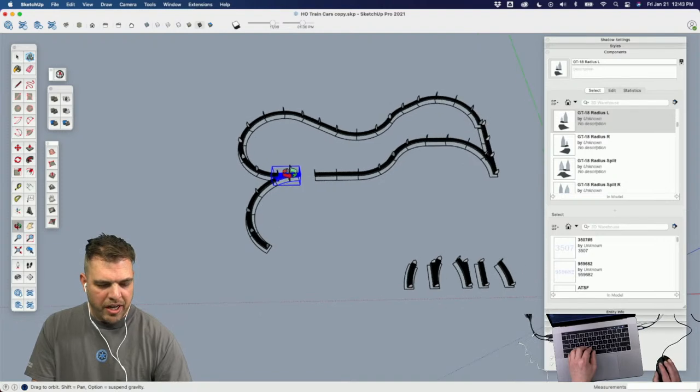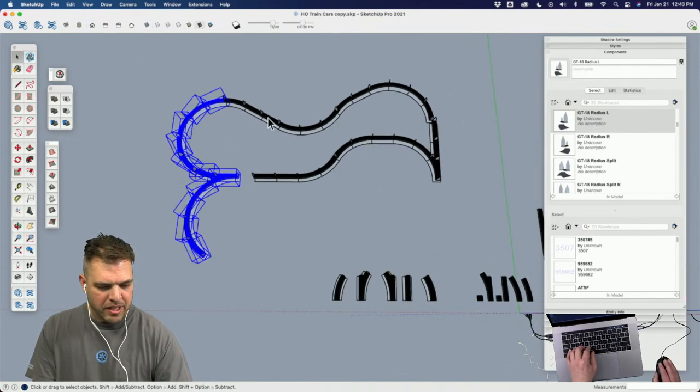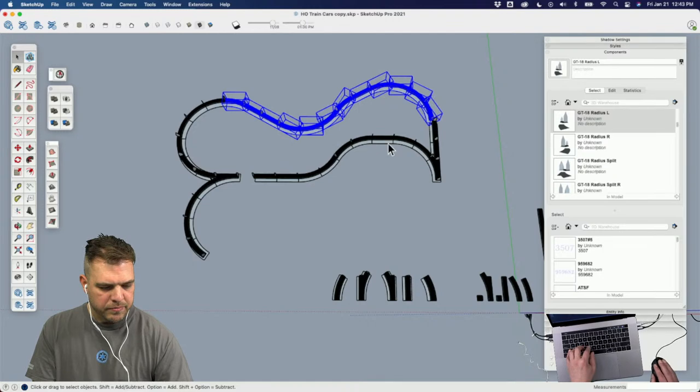I could just move this one, which gets me down here, but I obviously don't have any snapping, so I better select all these so that I can move by that one.